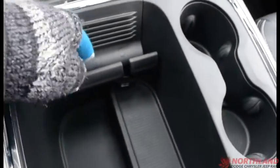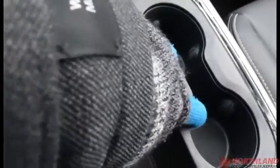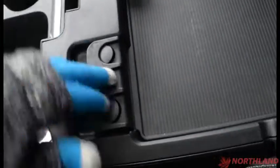Then you got lots of storage in here, and you can put a phone in here and it'll sit right up. You have right here your cup holders, of course. And then this guy, you open it up, and you do got lots of room in here as well. You have a USB plug-in. You got another USB, as well as an aux cord plug-in right there, and some coin holders here.